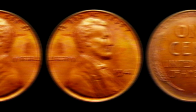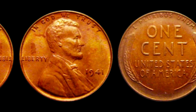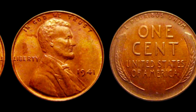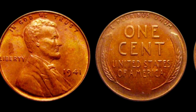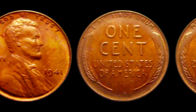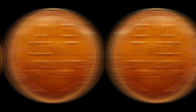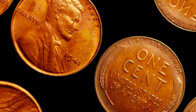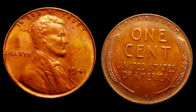Rare coins like the 1941 Lincoln penny are fascinating because they offer a glimpse into history and the unexpected quirks of coin production. For collectors and investors alike, these coins represent a significant opportunity, not just financially, but also in terms of historical value. If you're a collector or just curious about coin values, always remember to get your coins authenticated by a reputable grading service. Errors like the 1941 double die obverse don't just pop up every day, and their value is a testament to the intricacies of coin minting.